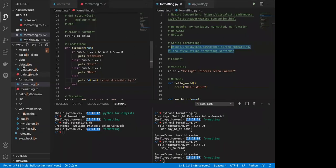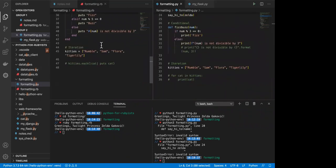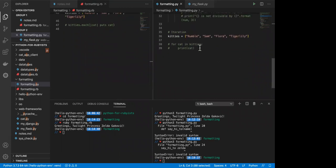All right, so the final thing I've got on here is iteration, and this should feel pretty, I think it's very intuitive, aside from the fact it's this colon and no end. It makes a lot of sense. It's very familiar for anyone who's worked in JavaScript, for this for in. But yeah, for every cat in the kitties list, print the cat. I find that very intuitive. I think it makes a lot of sense.